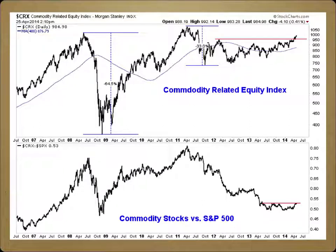Is there anything else I want to mention? Yes. At the bottom, that ratio shows that commodity stocks are very oversold against the overall equity market. They've been a huge underperformer. But that ratio, similar to what we showed you in the last slide, is very close to breaking out. So a breakout there would be another very healthy sign and another strong indication that the markets are moving towards inflation.